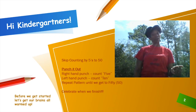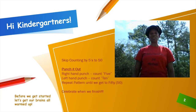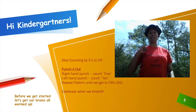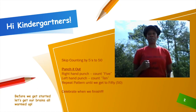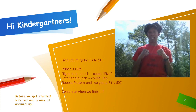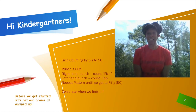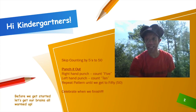So, today we're going to do skip counting. We're going to skip count by 5, and the way we're going to do it is we're going to punch it out. Are you ready? So what you got to do is punch with your right hand, count 5. Punch with your left hand, count 10. And we're going to keep doing that. So we're going to go like 5, 10, 15, 20. But we're going to go all the way to 50. Are you ready? We're going to celebrate at the end.